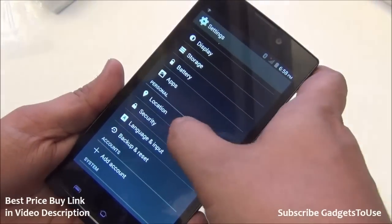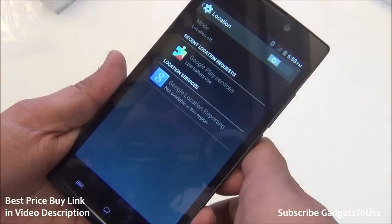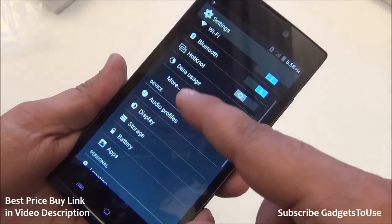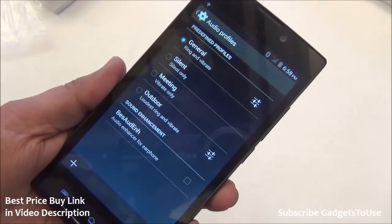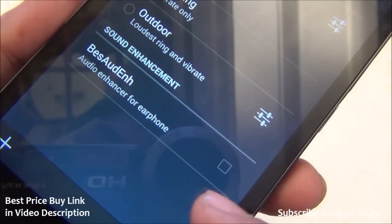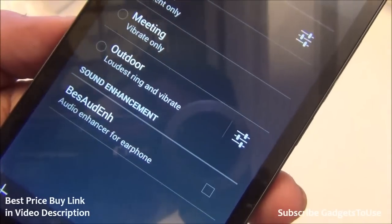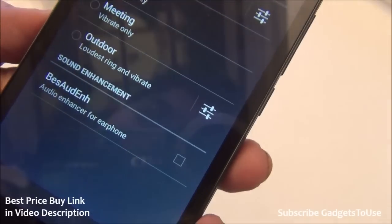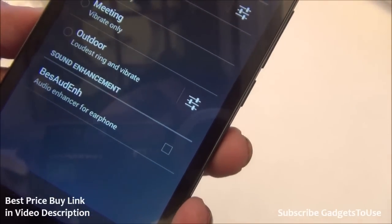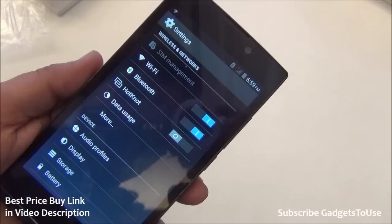You also have support for GPS navigation on this device. You just need to enable location services and you can use GPS navigation on this one. We will use this once we do the full review. As far as audio settings are concerned, you do have the option of enhancing the overall quality of sound from the headphones. Once you check this option over here, which is the best audio enhancement, it is a kind of audio enhancer which will give you a better quality of sound through the headphones which you get within the package of this phone. Again, they are in-ear headphones, but the sound quality will get better.